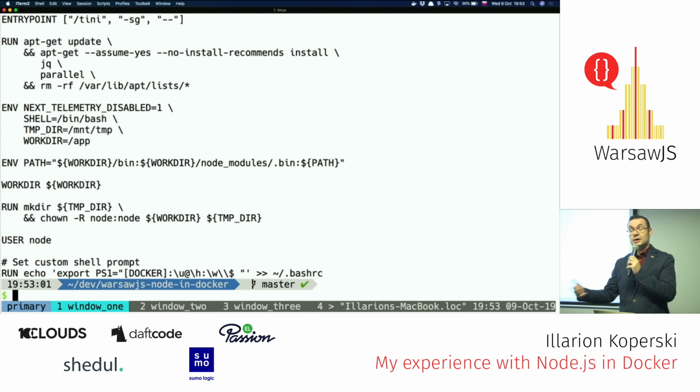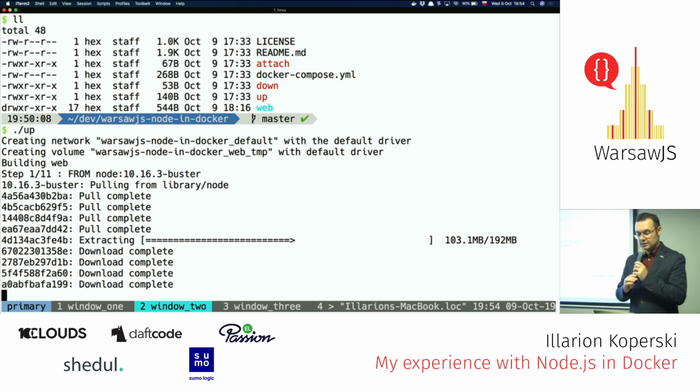And it will not pollute their computer. It will install the right version, the version that we need, and once we're done, you have a clean host system. So it's still downloading.